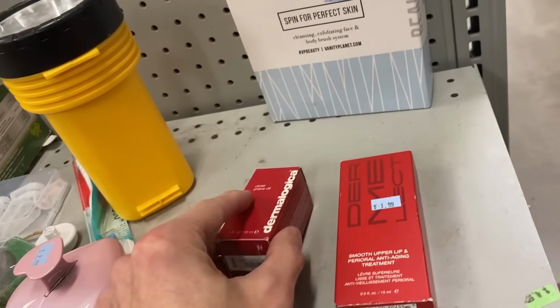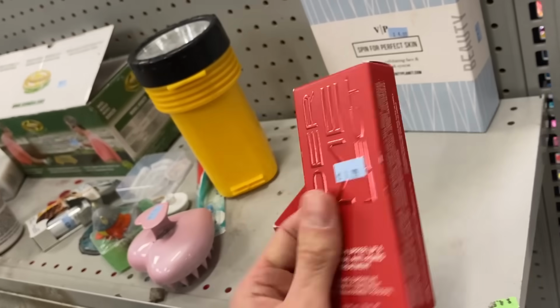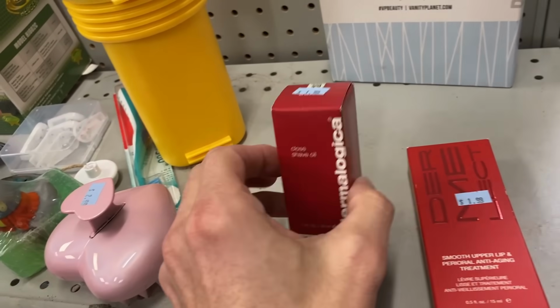But can you believe that? It's unbelievable what some people will pay for. I'm gonna assume that this stuff is impossible to find, like you can no longer find it.